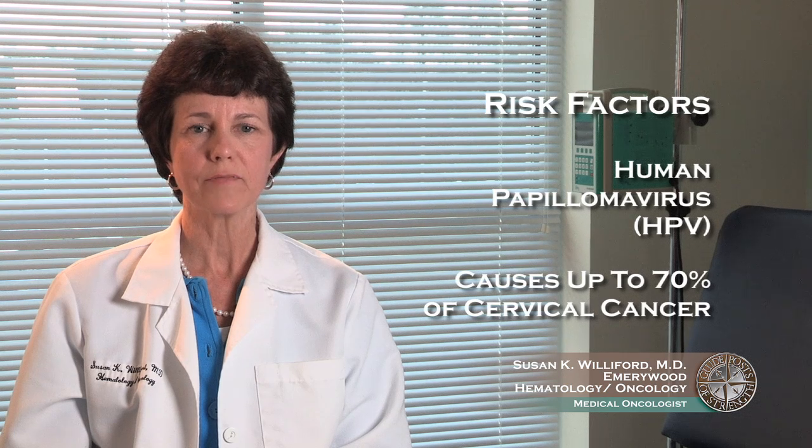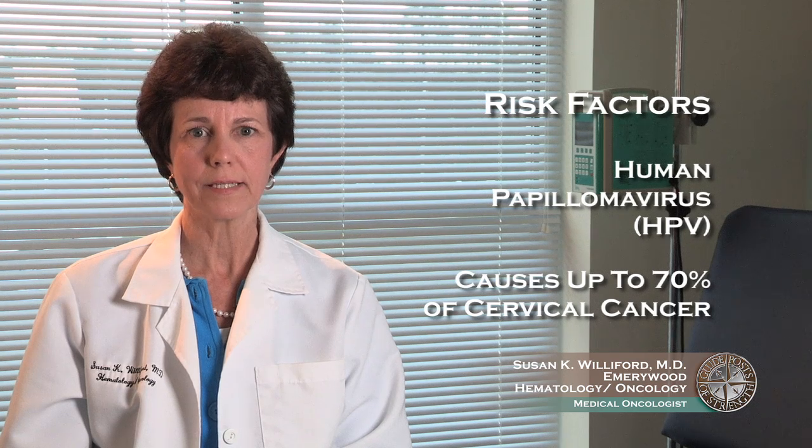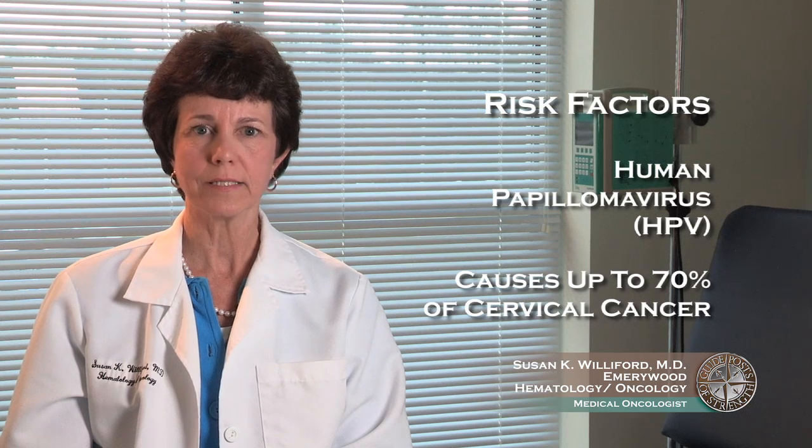The most important risk factor for cervical cancer is the human papillomavirus. It has been talked about a lot in the media as it can cause up to 70% of cervical cancer. We are trying to vaccinate young boys and girls before they've had sexual activity, as once the human papillomavirus is in a patient, the vaccine is not effective.